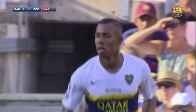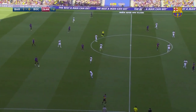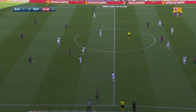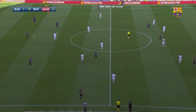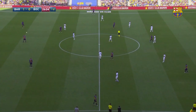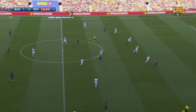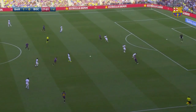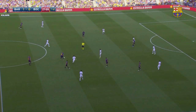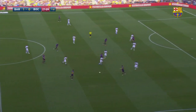Ter Stegen, not just a goalkeeper, is he? He's that extra man at the back, the libero. It goes into Rakitic, as we said, in the Busquets position this afternoon. Plays a long ball out to Messi, headed away by Olazabal. Barça recover through Sergio, Vidal to Rakitic, to Leo Messi.